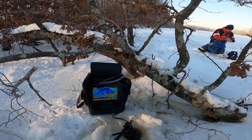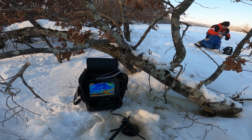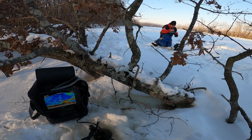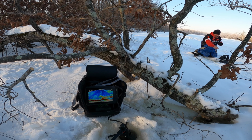All right, guys, well, we had Trav come out and join me and Dayton today. Now we have a truck out here, which is kind of cool because we can warm up. You can probably hear it running in the background. So we brought my truck out here. And oh, we're marking right now. Let's see if we can get this fish to bite.